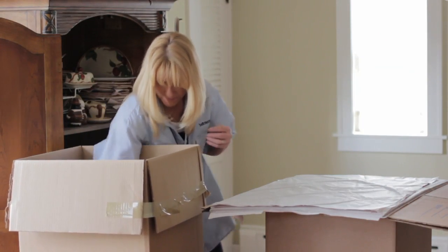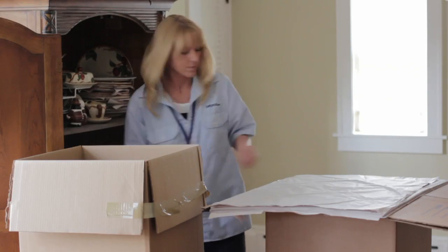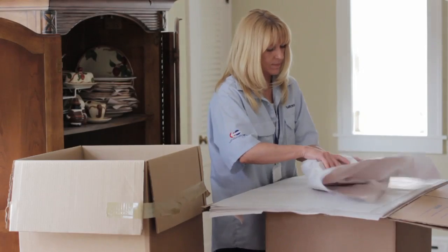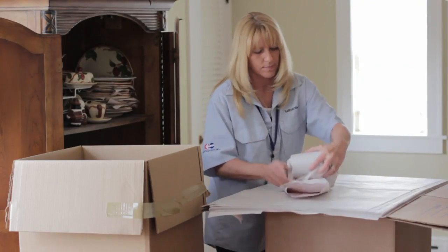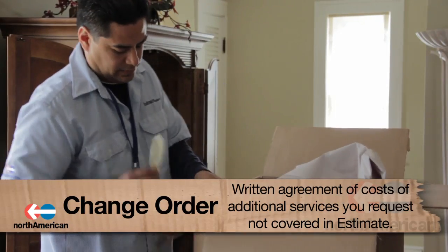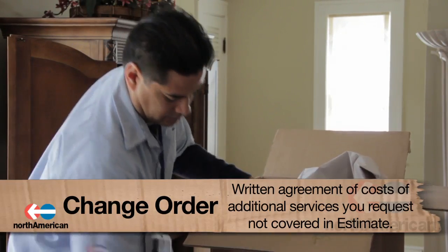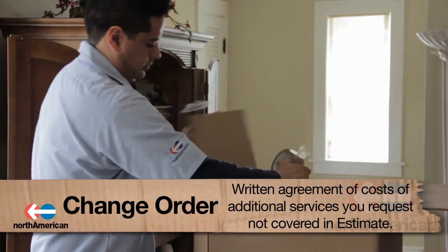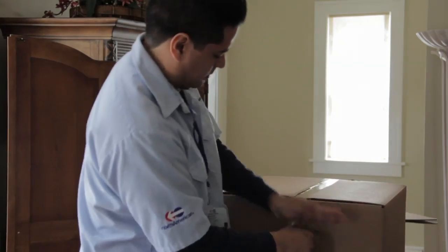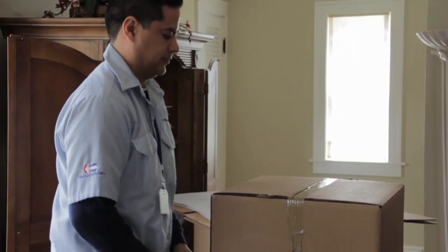Whether you pack your own boxes or the movers pack for you, before boxes are loaded onto the moving van, the moving company will prepare an inventory of items. If you request any additional services that are not included in your estimate, make sure you get this in writing by signing a change order, so that you know how much they'll cost before getting the bill. You must pay for any additional services at delivery, or the mover may refuse to deliver your goods.